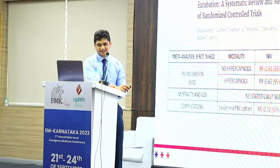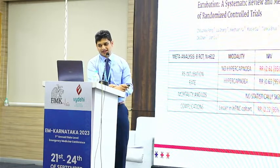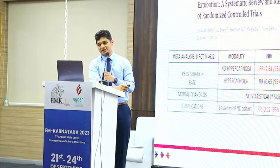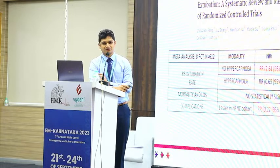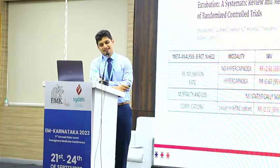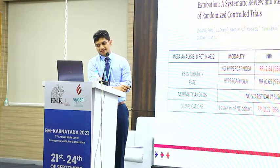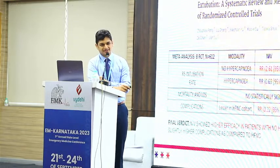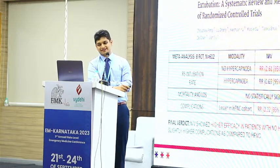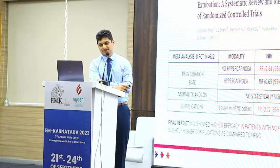Moving on to the second meta-analysis, which was 8 RCTs with a sample size of 612. As you can see, in the patients with no hypercapnia, or the patients who did not have hypercapnia, the intubation rates were much lower in the NIV cohort as compared to HFNC. Whereas in complications, there were fewer in the HFNC cohort, but the re-intubation rate was higher in the HFNC cohort.